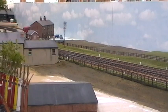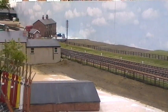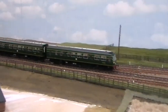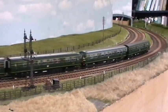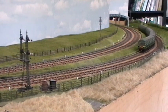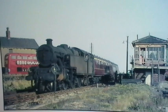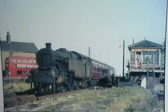The local service between Bradford and Wakefield was operated by a fleet of diesel multiple units based at Bradford's Hamilton Street depot. Through coaches between London King's Cross and Bradford was steam hauled right up to the closure of the line in 1966.